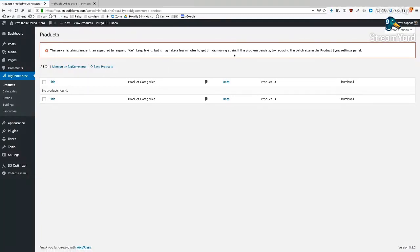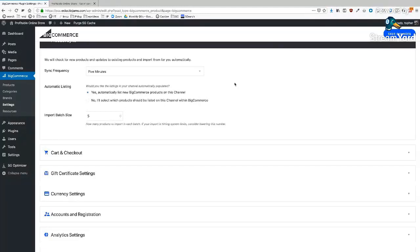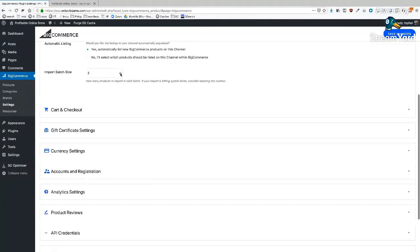Okay. So you see this error message here. That's because I'm using a very cheap host. So for the moment, let's look at the settings under BigCommerce. The products, again, if you're familiar with WordPress, they come over as a custom post type. So we're syncing the products from BigCommerce into WordPress, and you can choose anywhere from 5 minutes to a month. And then you could choose whether or not to have new products auto-listed. And then here's the import batch size. I could reduce this if I needed the import to work better on my cheap host. So I will actually do that.